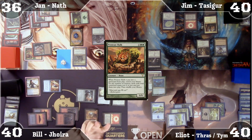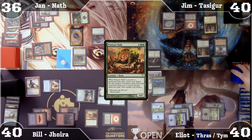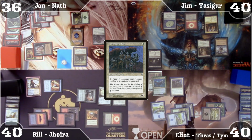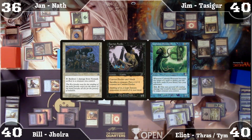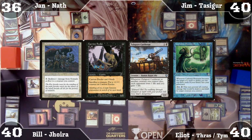Then Viscera Seer or Carrion Feeder, so that's 4. Then Zulaport Cutthroat is 6. Okay, let's do it. From my Protean Hulk resolving, I'm going to find Nomad's Encore, Cephalid Illusionist, Carrion Feeder, and Zulaport Cutthroat. That is 6 CMC, precisely. That's awfully convenient.